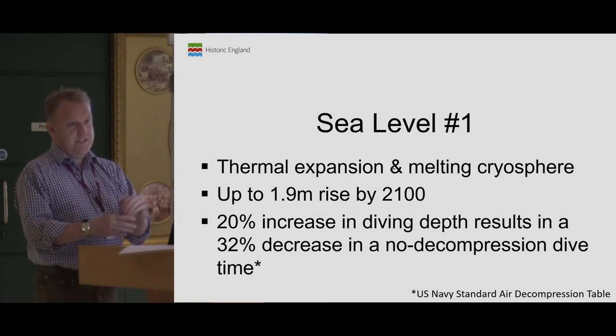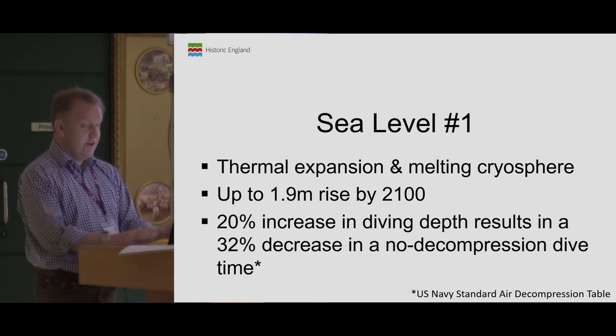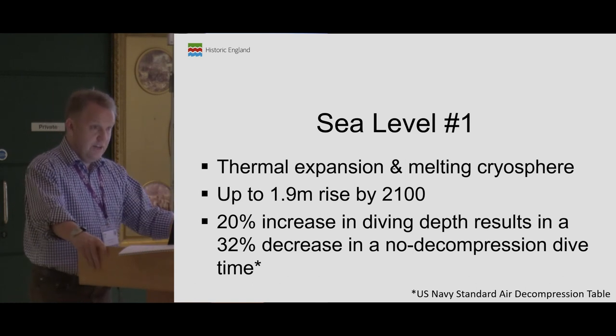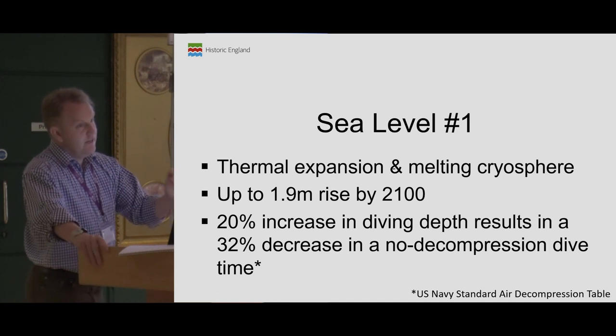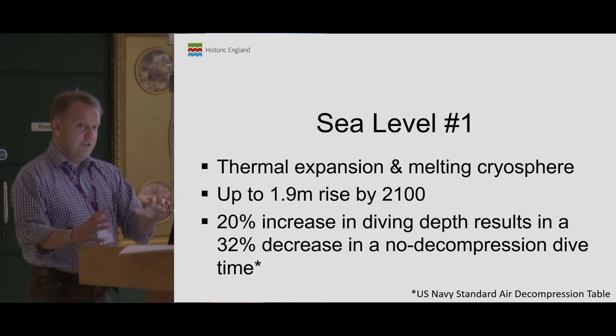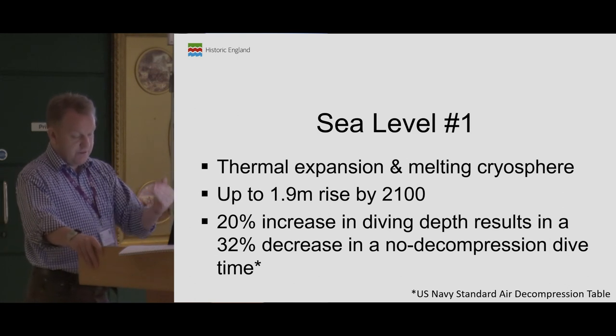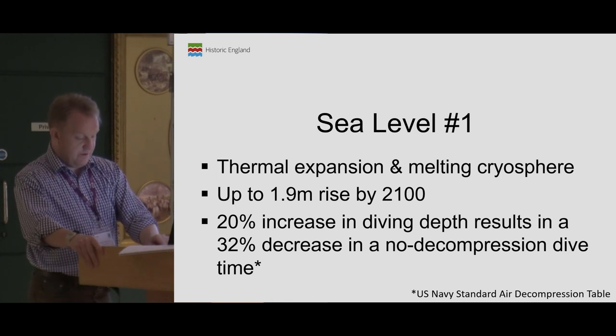So one of the big challenges is in beginning to mitigate, and the cost of doing underwater archaeology will become more expensive, largely through sea level rise. And the waters are increasing through two factors. A warmer ocean takes up more room, and we'll look at that in a moment. And then, of course, the melting of the ice causes those inundations.